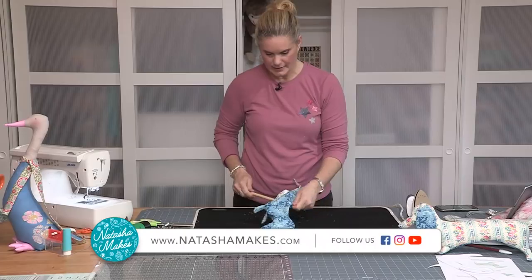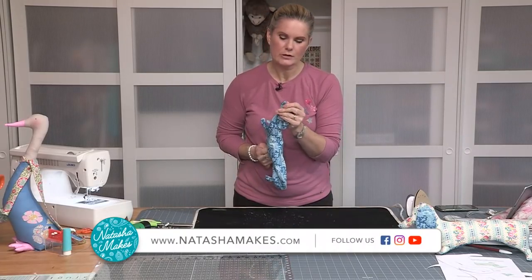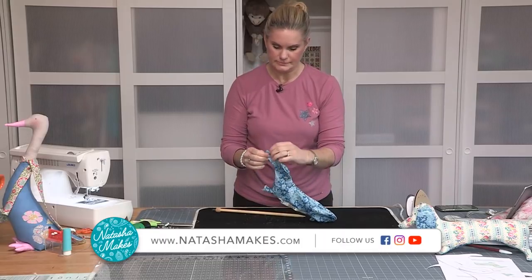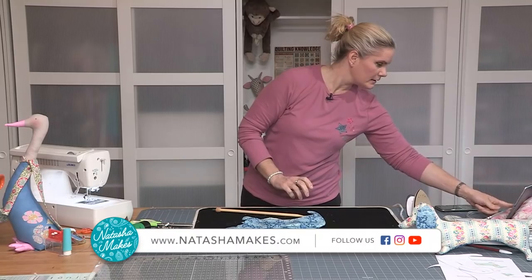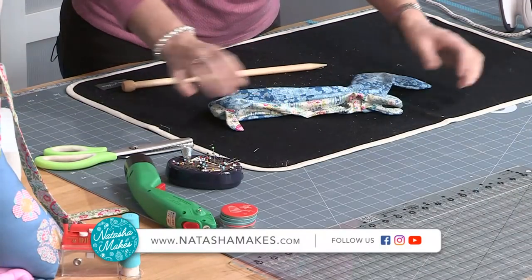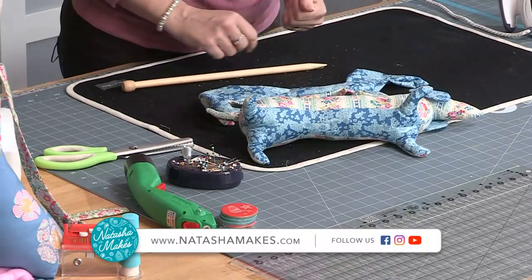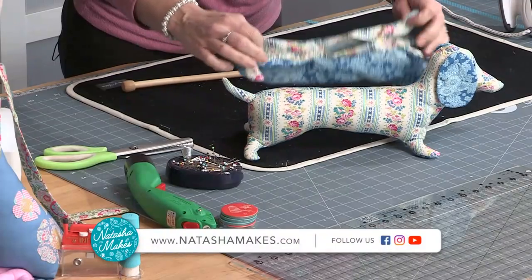And just make sure once you come to stuff them. Oh, you know what I completely forgot to do? I forgot to put any embroidery thread over his nose. So this will be that is what your dog will look like in reverse. So it's the reverse of this one. There we go. So this time you've got that as the belly.